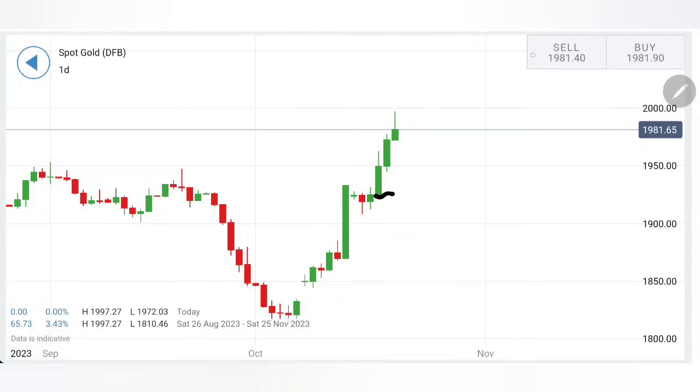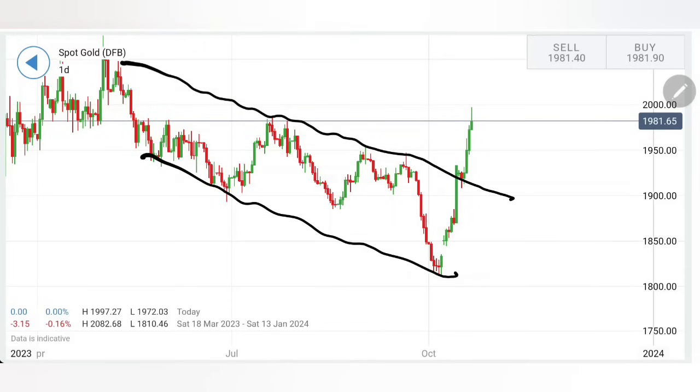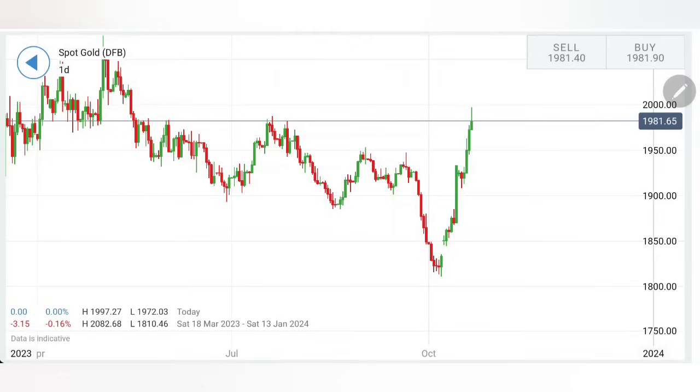Yes, even if it retraces on the downside, 1920 is the first level which is going to play a major role here. Also, if you look at the daily charts closely, see lower lows here, then the lower highs here, and this time it has in fact breached past this channel and resumed the rally. So 1920 levels are again going to be very strong support levels here.